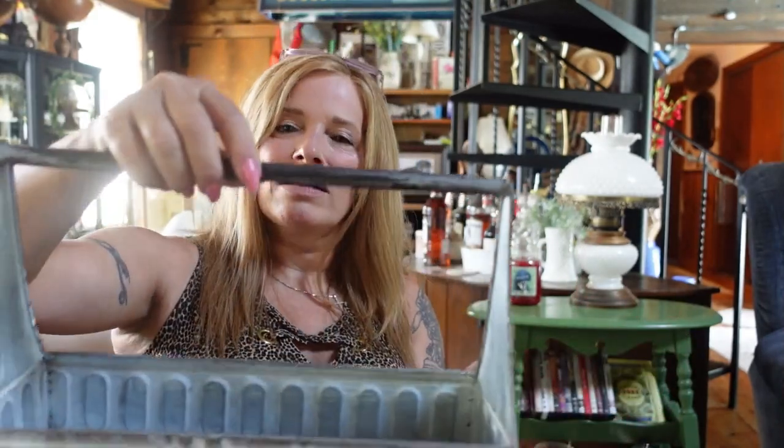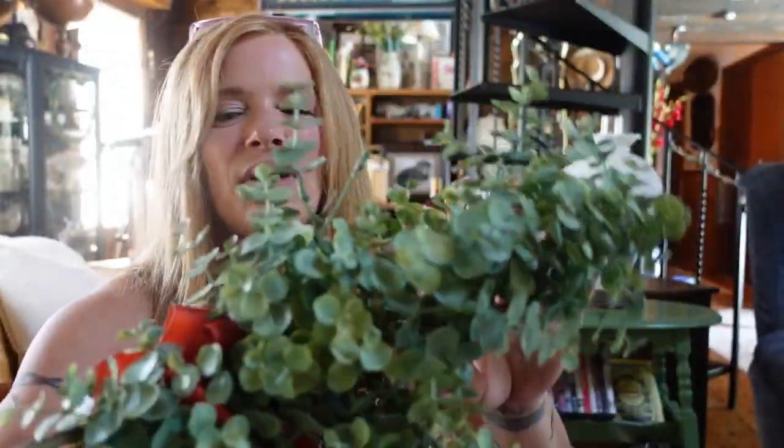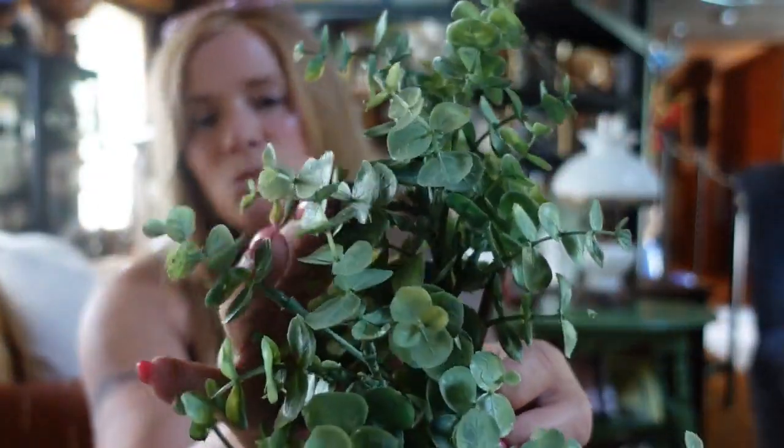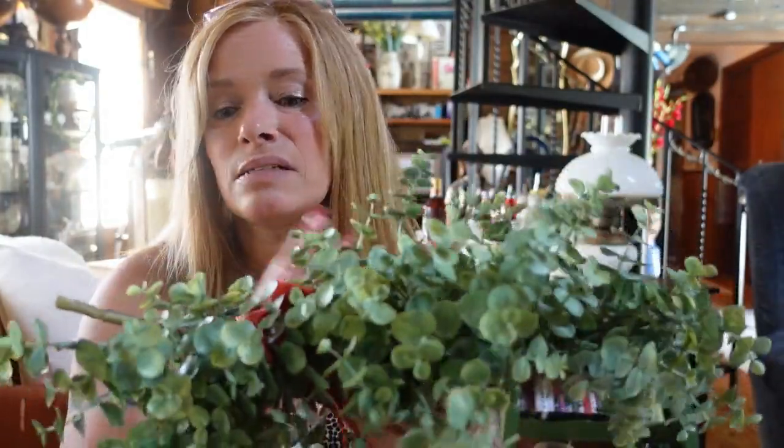Transformations, I see transformations. Super pretty, definite bargain. This mangy looking spray of eucalyptus had a price tag of $1.50 on it. And if you know anything about picks and florals, they can be very expensive, especially the more realistic it looks. I thought this eucalyptus was super pretty. For $1.50 for some pretty realistic looking eucalyptus, another no-brainer. I love finding florals and picks and things like that secondhand because you truly are saving probably 90%.